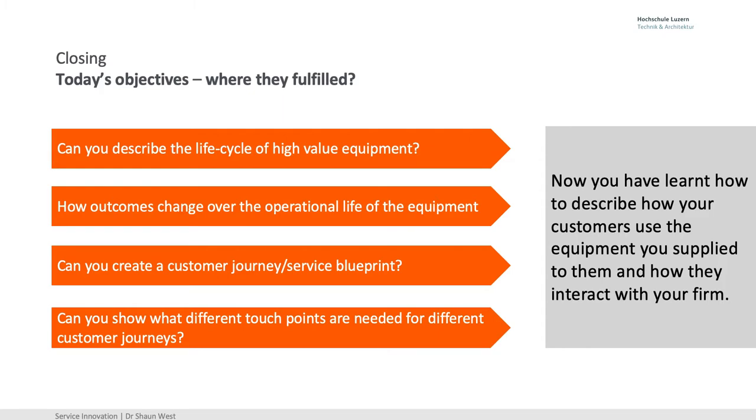Now then, can you describe the life cycle of high-value equipment? How can outcomes change, and describe the outcomes over the operational life of the equipment? That really means you have to put the people around it. Can you create a customer journey or a blueprint? Yes, you can. And show me the different touch points for different types of services for different customer journeys. By the end of this, you've learned how to describe your customers, how they use the equipment and how they interact with them, and how they therefore interact with your firm. Thanks.